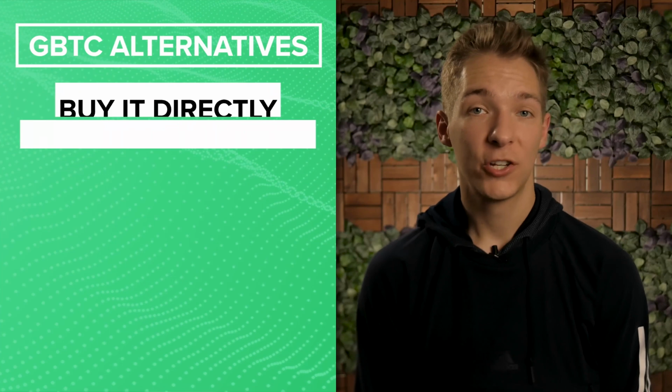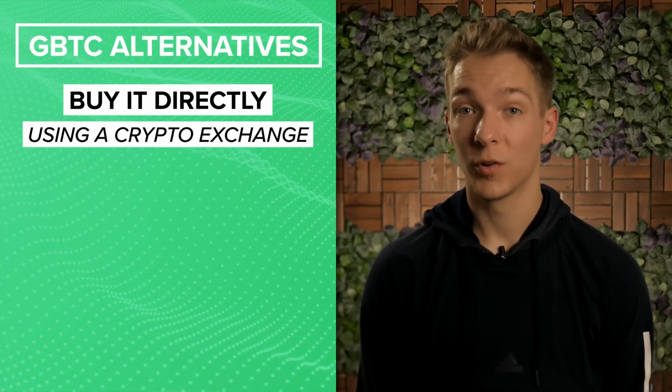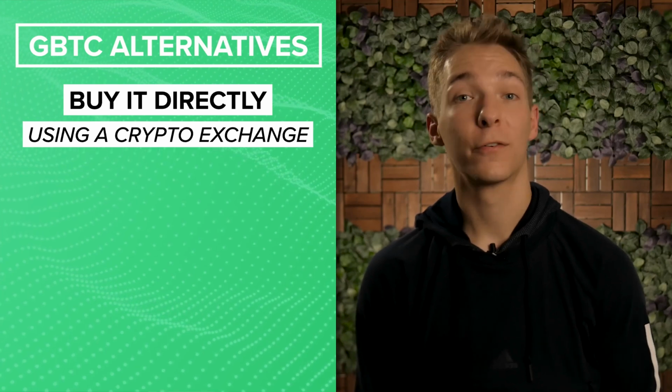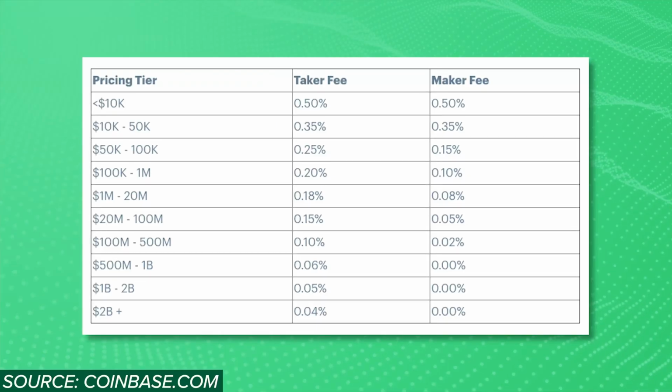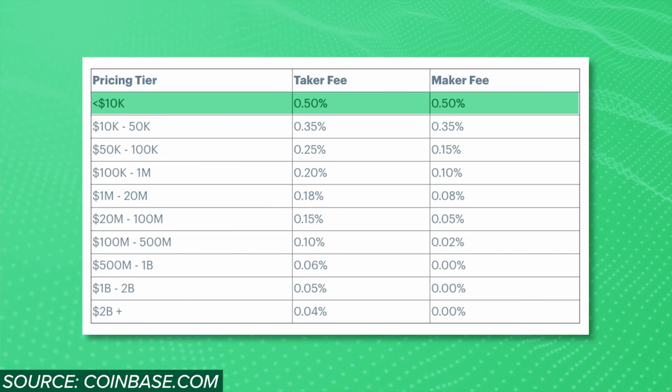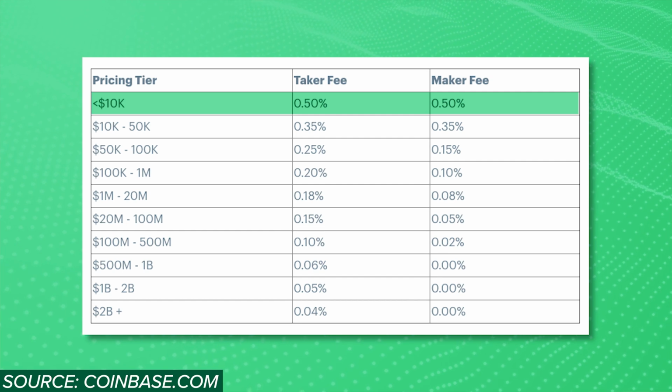First, like I said, it just makes more sense in many cases to buy Bitcoin directly. It's easier, safer, and cheaper than ever, and you can even earn interest on it to further increase your returns. For example, you can purchase Bitcoin on Coinbase Pro with a one-time 0.5% fee. After purchasing, you can hold your Bitcoin at no cost to you.